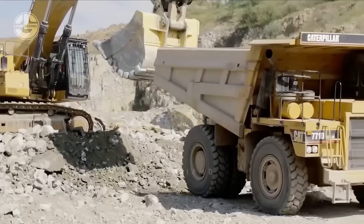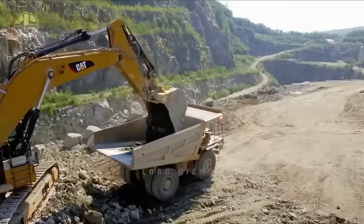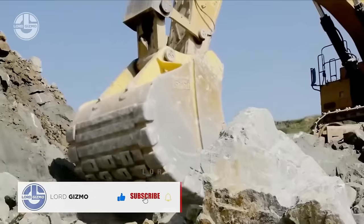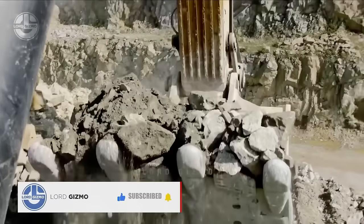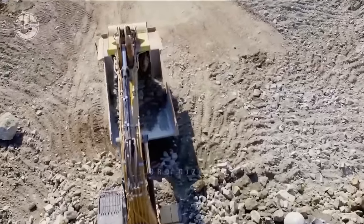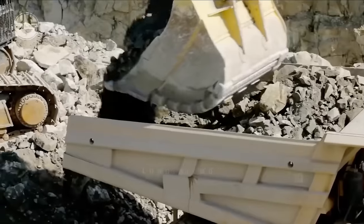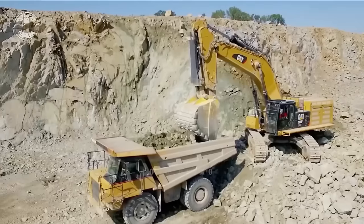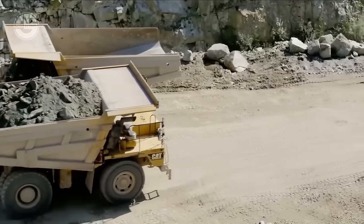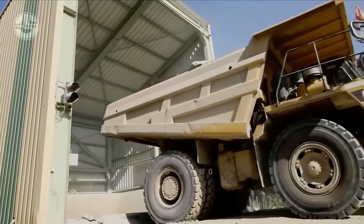It is renowned for its massive and powerful dump trucks, often used in mining and heavy construction. One of the most astonishing models is the Cat 797F, which holds the title of one of the largest mechanical dump trucks in the world. This colossal vehicle stands at over 24 feet tall, almost as high as a two-story building, and is about 49 feet long. The 797F can carry a staggering 400 tons, which is equivalent to the weight of about 200 average-sized cars.